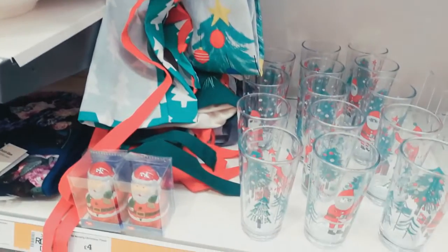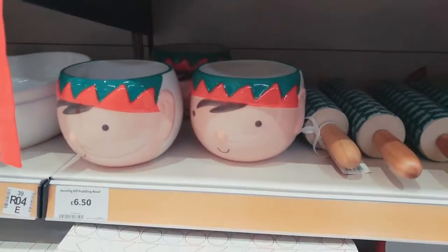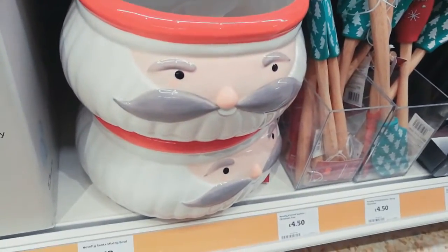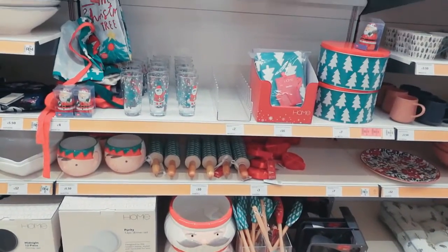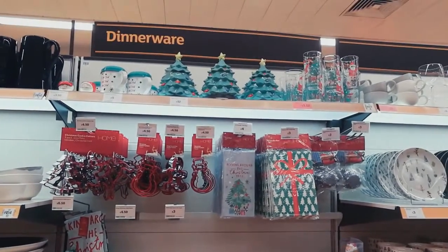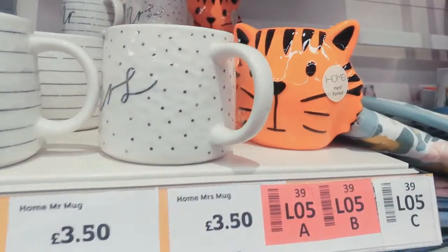The cutters there, the glasses, Santa Claus glasses, the elf. I think they're mugs there. And then the rolling pins, and then a big Santa bowl that you could do your mixing in. And I wish I were a baker, because look at all the wonderful things that you can make, but I'm not. I have many talented friends who are, so props to you all if you're a baker.